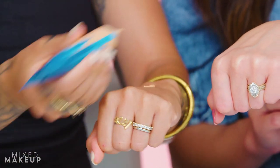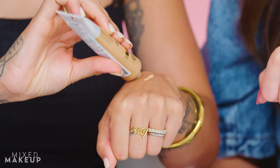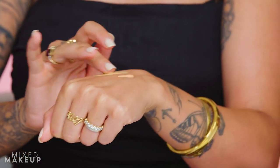So that's the Urban Decay. By the way, I did not get the color match correct. The Milani that I picked out ended up being a little bit darker. It's really hard. Honestly, that's one of my least favorite things about drugstore makeup. Because I'm swatching the Milani. I am swatching the Milani too.